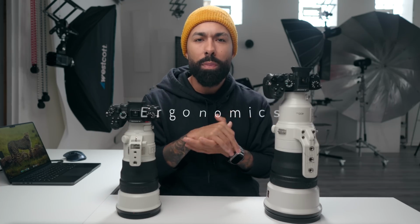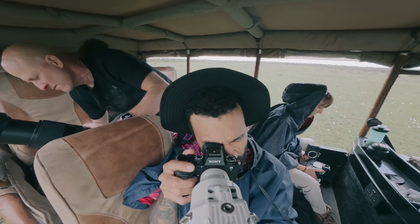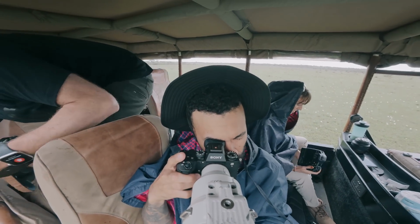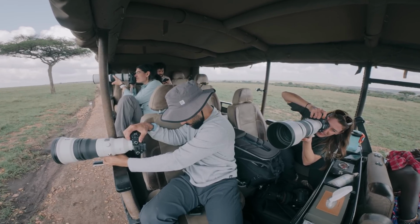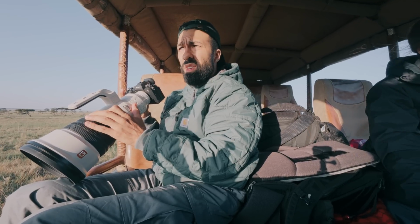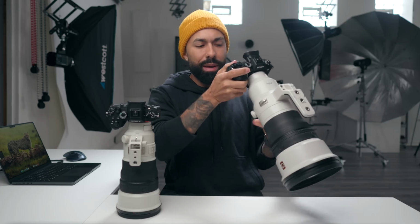The first thing I want to talk about is ergonomics, okay? The things that I liked better and the things that were a non-issue for me. The overall handling of the A1II with its larger grip is slightly better in the hands, but this is truly a non-issue for me. I like both of them.